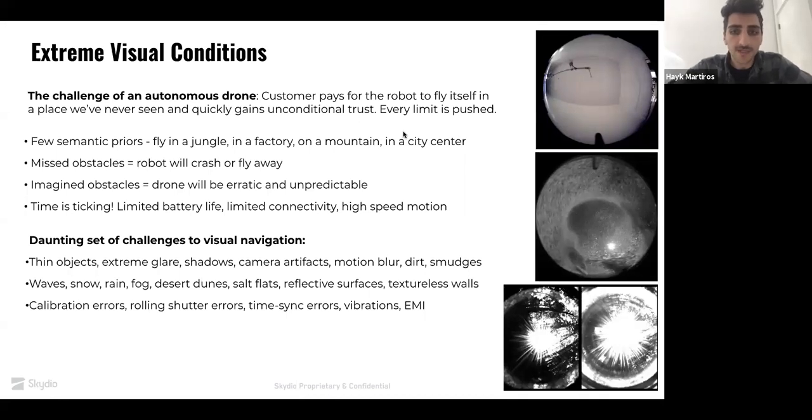And some of the things that make that hard is that with a drone, there aren't a lot of semantic priors. So it's pretty different from driving on a road and expecting a certain set of pedestrians and cars and street signs. There are tons of edge cases there too, but with a drone, you can really be in the middle of anywhere and you can't really rely on some kind of base semantic case, like there's a ground plane, there's buildings, and then there's this and that.